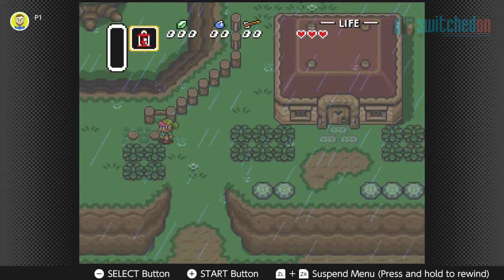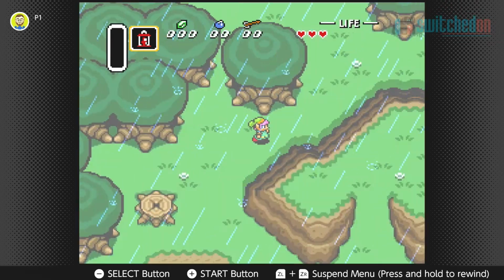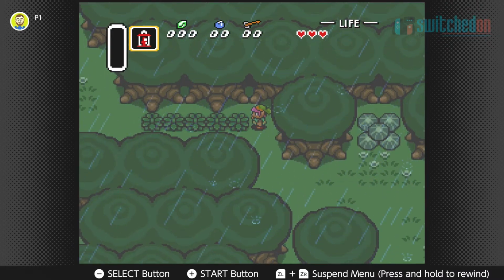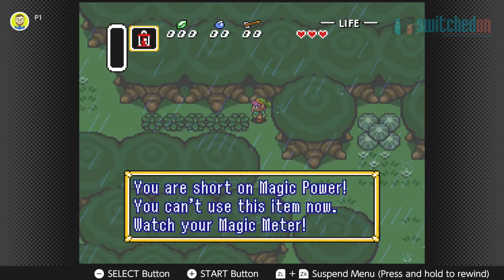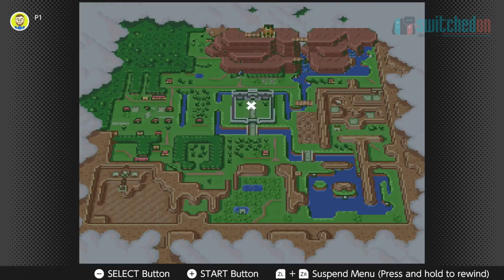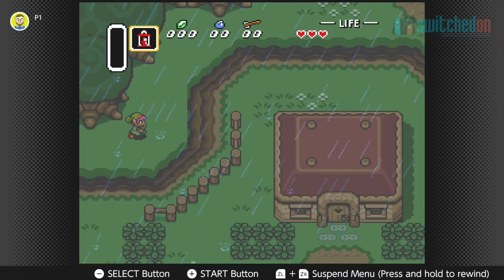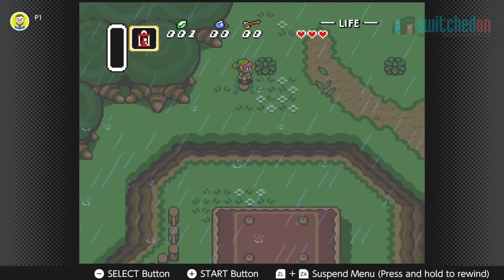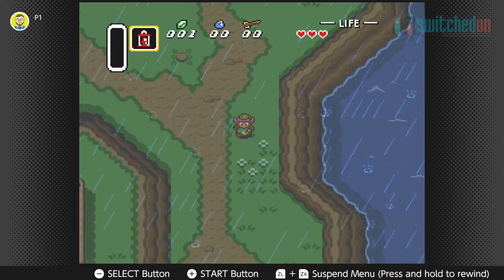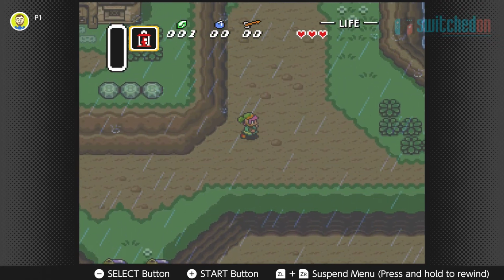Not making a good fist of this. I've not played this one much at all. I need my sword. Ah, and now I can't pick things up. But I mean, the emulation on this, what I know looks great. Performs nicely. Just really gets me hyped for Link's Awakening, coming out in a few weeks.